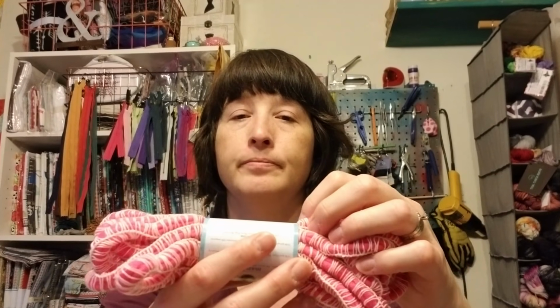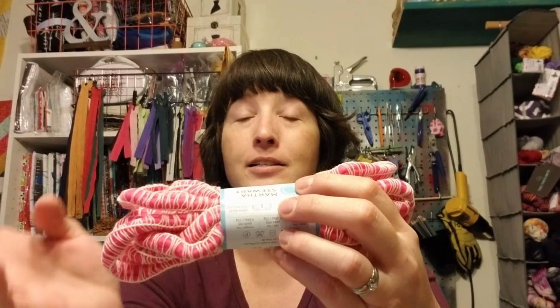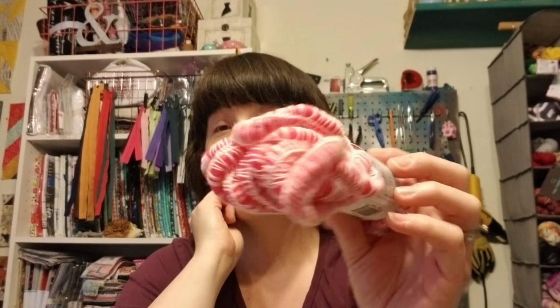This yarn is, where is the yardage for this? 5 yards. That's all that comes on this. But it's called a flamingo. And surprisingly, it's 75% acrylic, 7% wool, 9% nylon, 6% viscose, and it has 3% Angora in it. So there you go. I thought that would be a fun one to make some kind of jewelry out of.